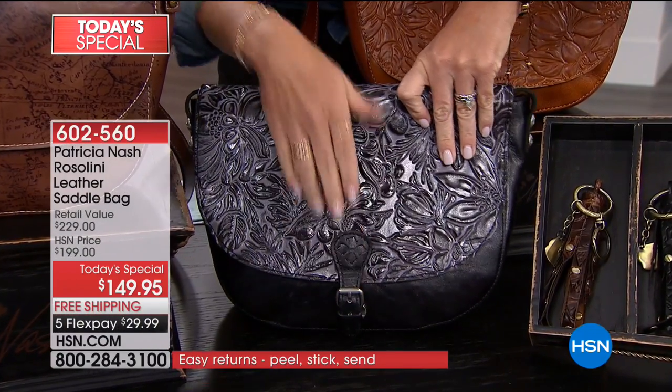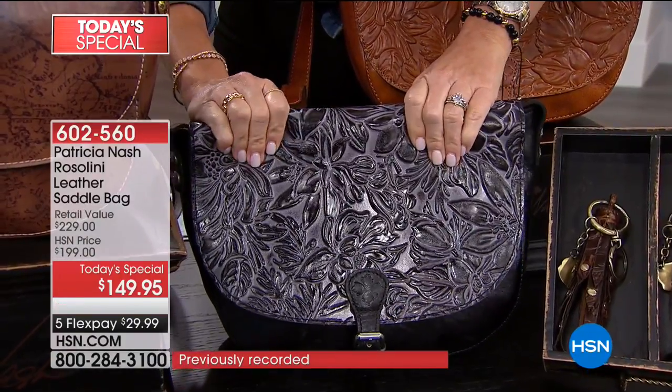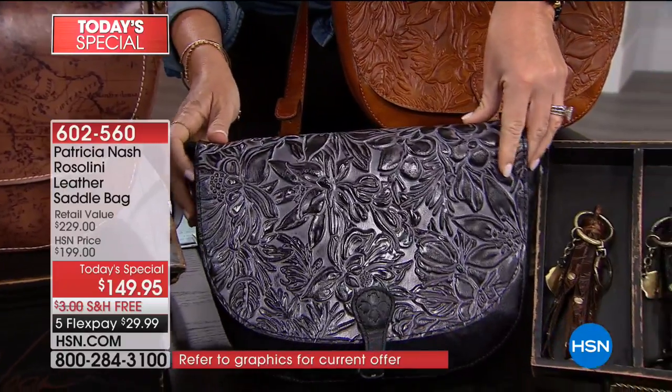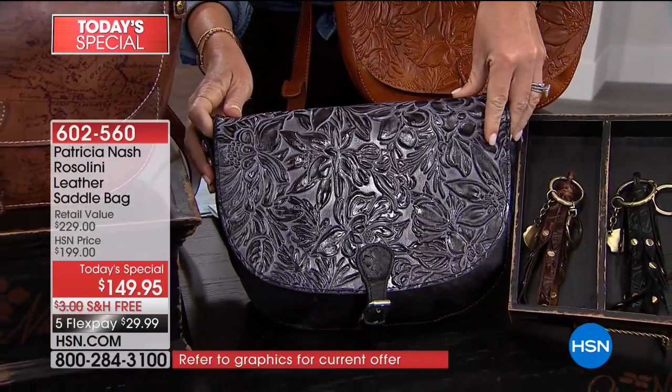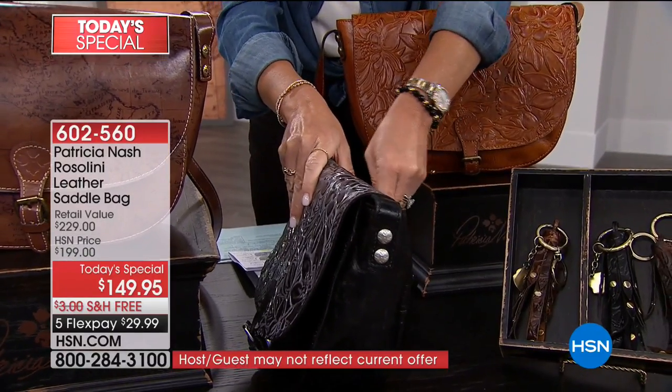So each bag has this personal touch to it that is just like a bag you might have found in your mother's closet in a vintage shop in Italy. It's just a craftsmanship that I was so inspired by that started the brand for me. Oh, I'm telling you.